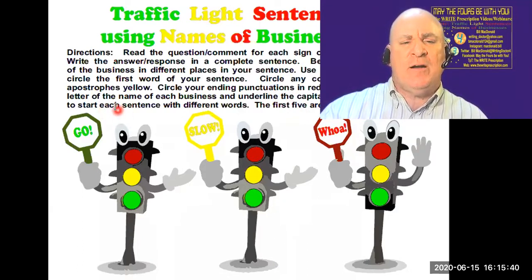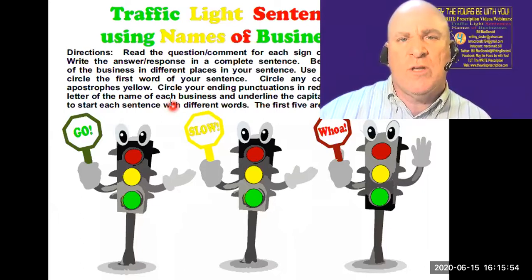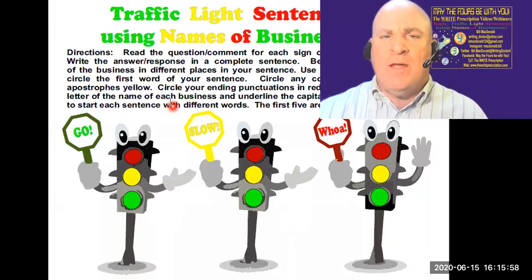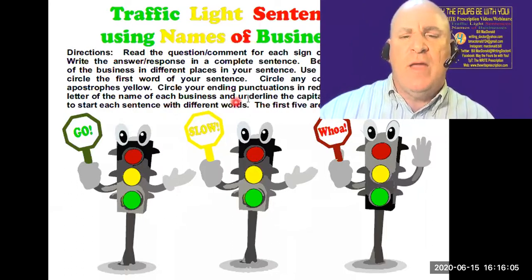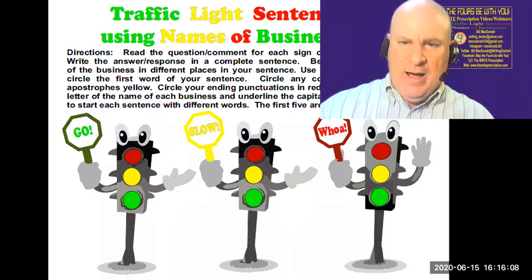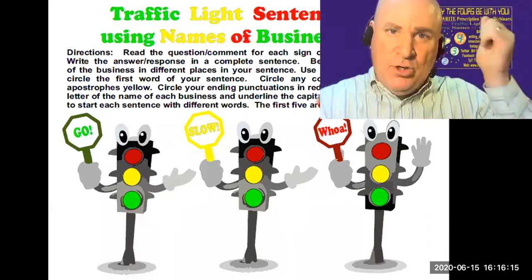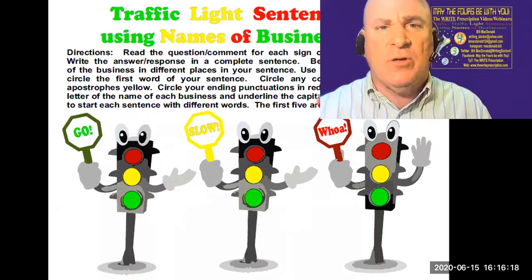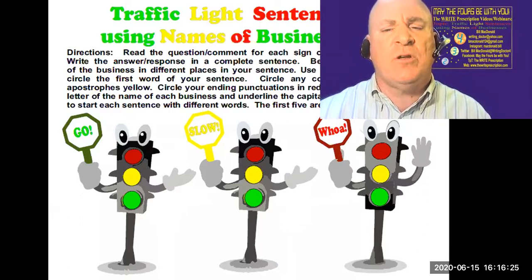Only capitalize the first letter of the name of each business and underline the capitals three times. This part right here is because many businesses, in order to get the attention of people that are passing by, will tend to capitalize all of the words. And we want to make sure that when your kids write it down on paper, they're only capitalizing the first letter of each of those proper nouns in the businesses, the stores and the restaurants. And underline the capitals three times, that's just an editing thing. I often say in my trainings, underline capitals, proper nouns, and titles. That's not the reason that it has three little lines underneath it, but it makes your kids pay attention by kinesthetically doing something with their pencil every time they see a capital.